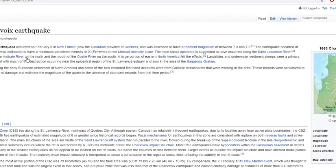Not even possible. How can any quakes be that powerful? Events occurred throughout the early European settlement of North America. Some of the best recorded first-hand accounts were from Catholic missionaries that worked in the area. These records were scrutinized to help determine the scale of damage and estimate the damage of the quake in the absence of abundant records from that time period.